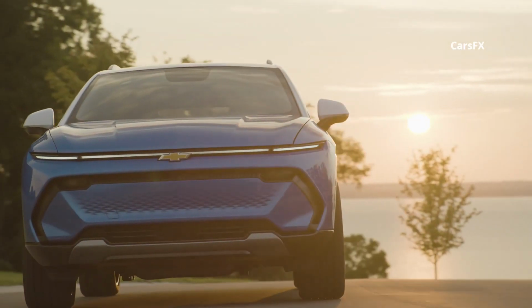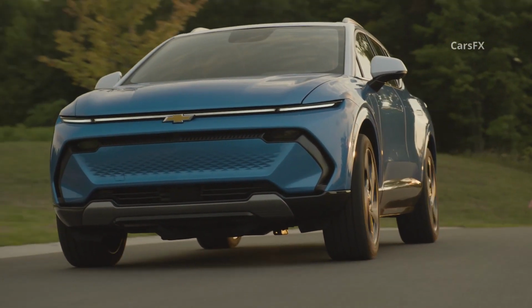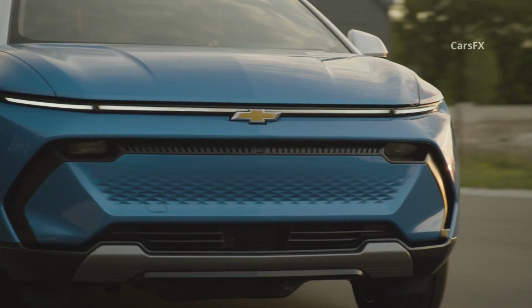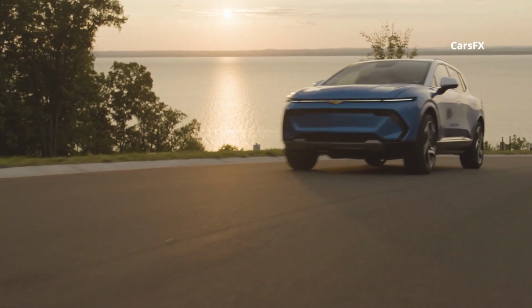Loaded 3LT and 3RS models even get cooled front seats and an available head-up display. Exactly the sort of feature set you'd need to compete with other loaded compact EV crossovers. With price out of the way, let's talk about power.